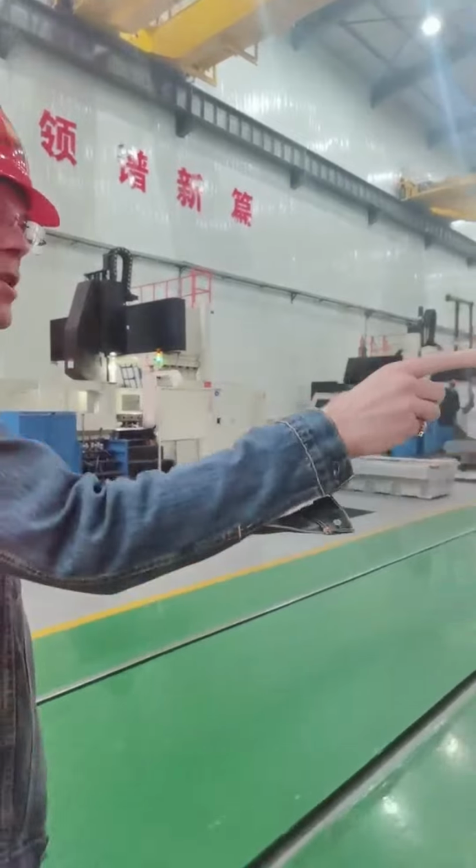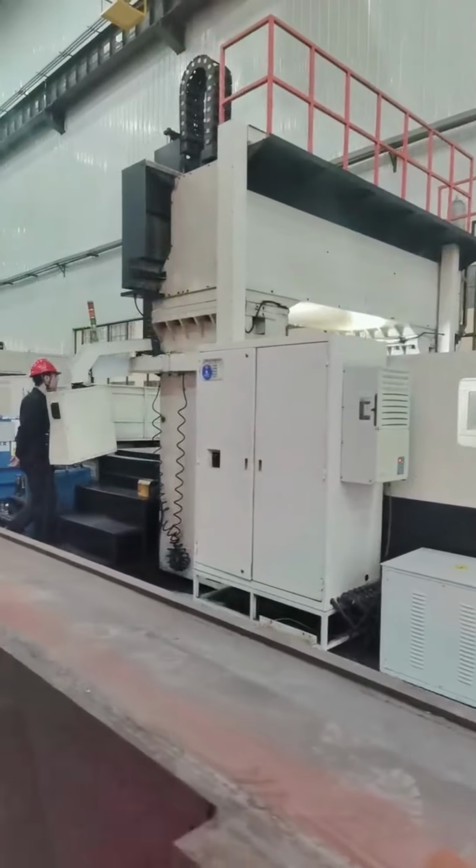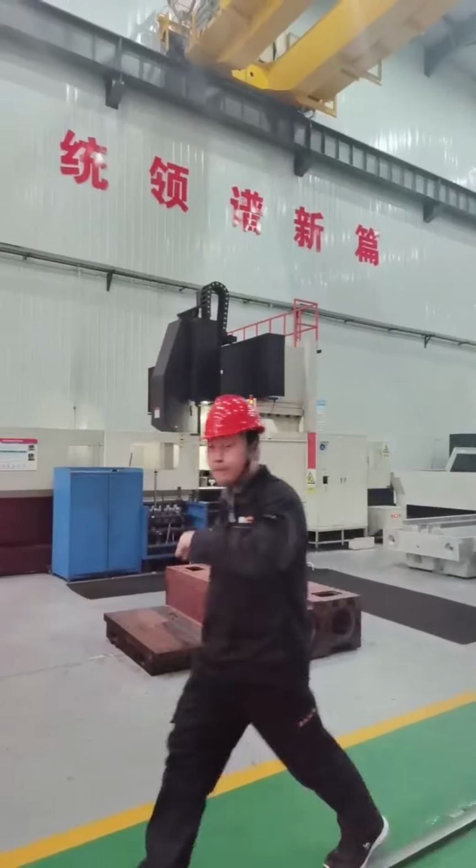Here, a little smaller gantry, and even more smaller.